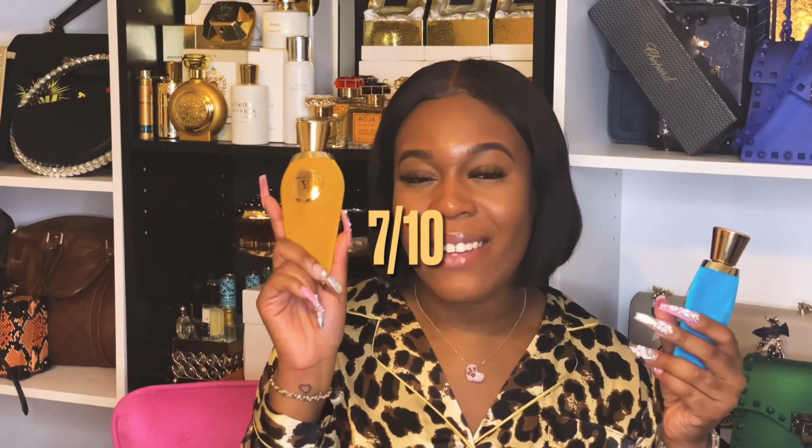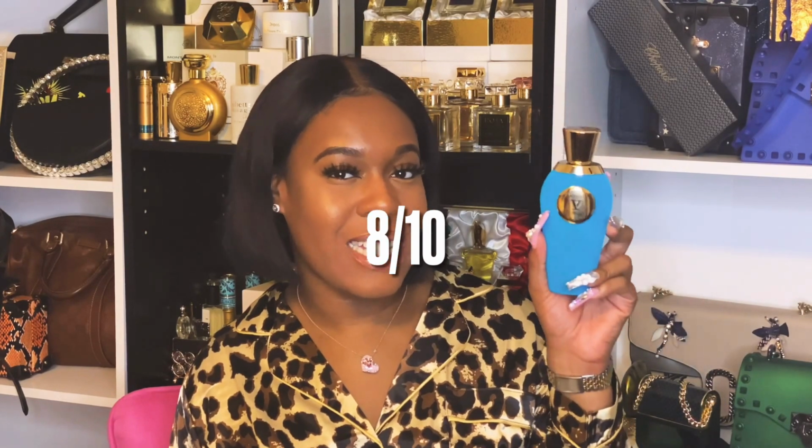Just the way these bottles are, I give them a 10 out of 10. I actually like the way these bottles look and feel in my hands. For the scent for this one, I'm going to give it 8 out of 10. Yes, it does give me resemblance of Bond Number 9. It does have a different air and quality about it that makes it tolerable to definitely wear. I'm going to give it a strong 8 out of 10 for this fragrance.